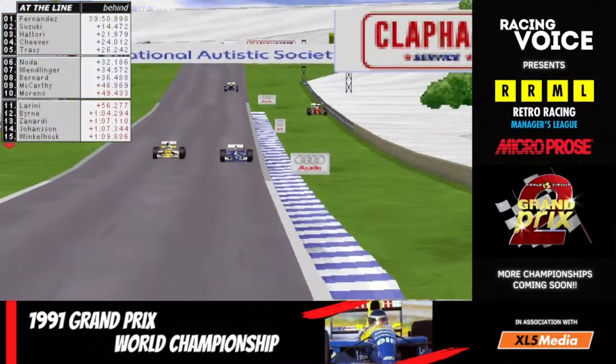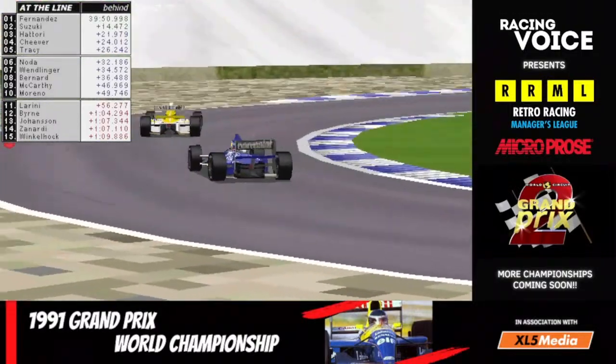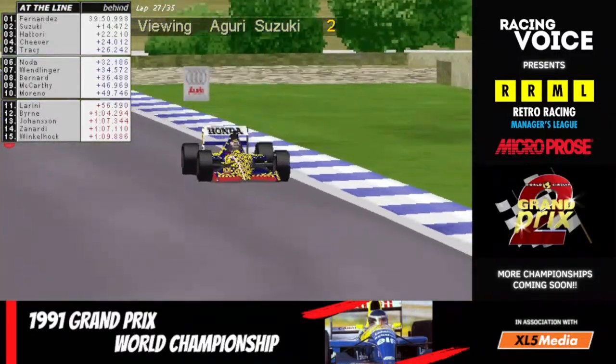He's going to get up the inside of Alex Zanardi in the hairpin. And that will be the move for 13th. No worries at all then for the Swede. Stefan Johansson takes on the Italian Alessandro Zanardi to move up into 13th place.